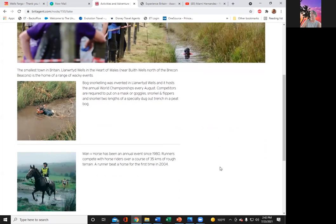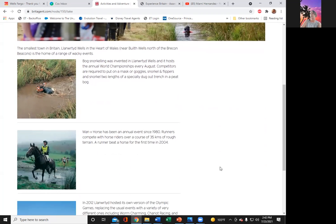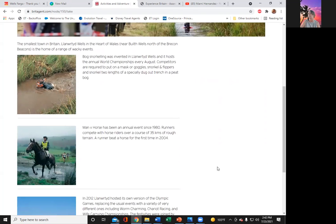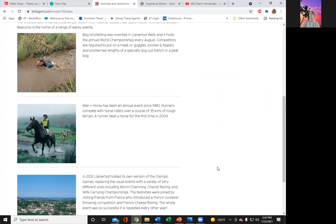The smallest town in Britain, Llanwrtyd Wells, in the heart of Wales, north of the Brecon Beacons, is the home of a range of wacky events. Bog snorkeling was invented in Llanwrtyd Wells, and it hosts the annual World Championships every August. Competitors are required to put on a mask or goggles, snorkel and flippers, and snorkel 2 lengths of a specially dug out trench in a peat bog.